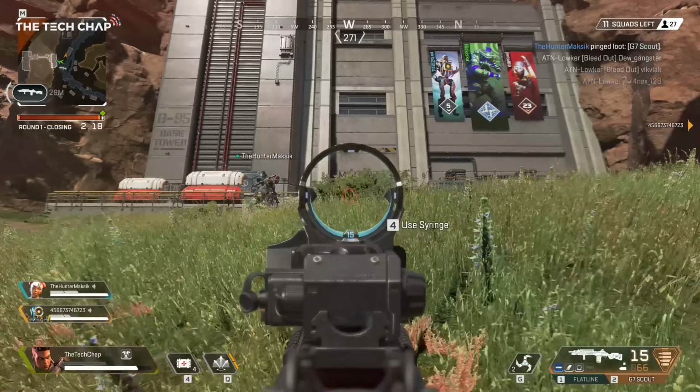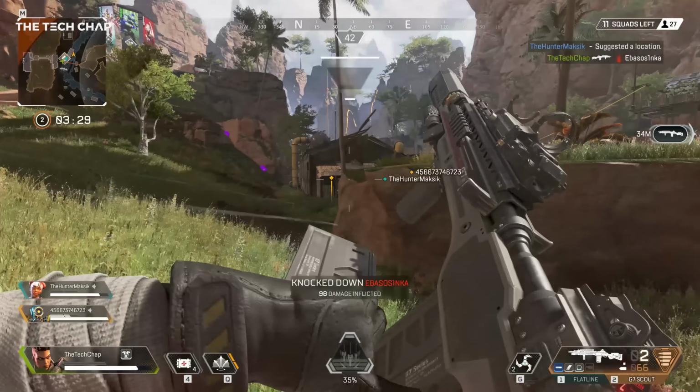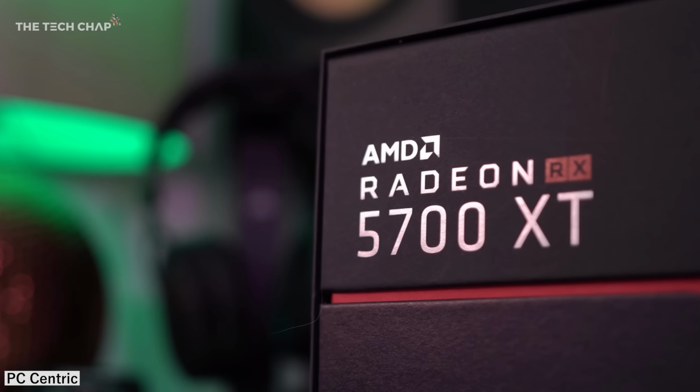And both of these cards would also be a great fit for gaming at 1440p at 60 FPS. But for high refresh or ultra-wide 1440p, I'd jump up to the RTX 2070 Super or the AMD Radeon RX 5700 XT just to keep things smooth.